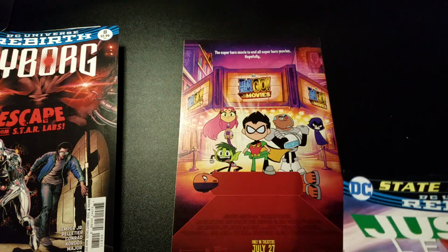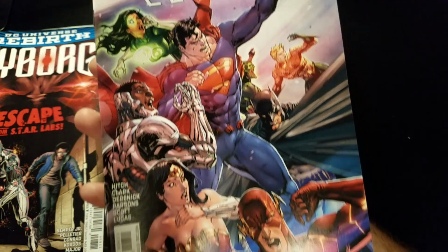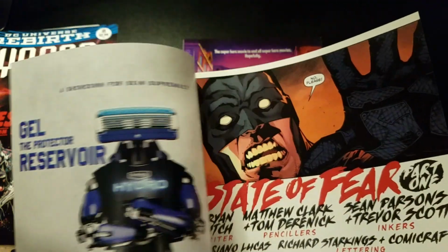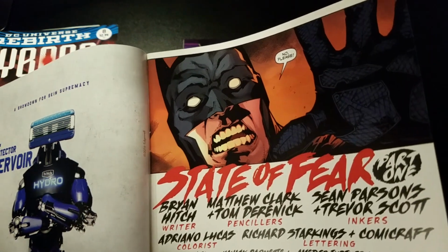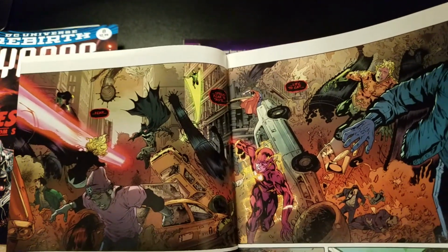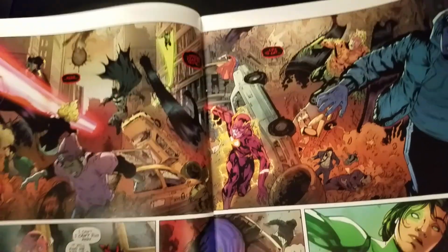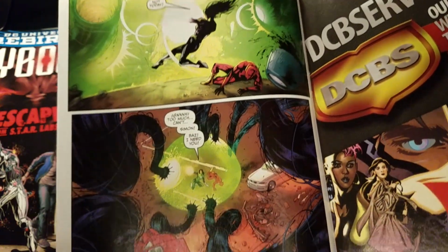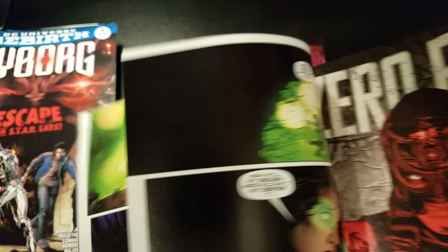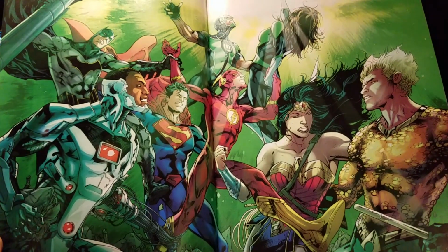Alright, next we have Justice League number 6. This is a Tony S. Daniel cover, so that's cool. I love his style. And I'm wondering who's on the interiors here. Matthew Clark and Tom Derenick. I do not know who those people are. But this looks pretty good, honestly. Look at this here. Splash page there.